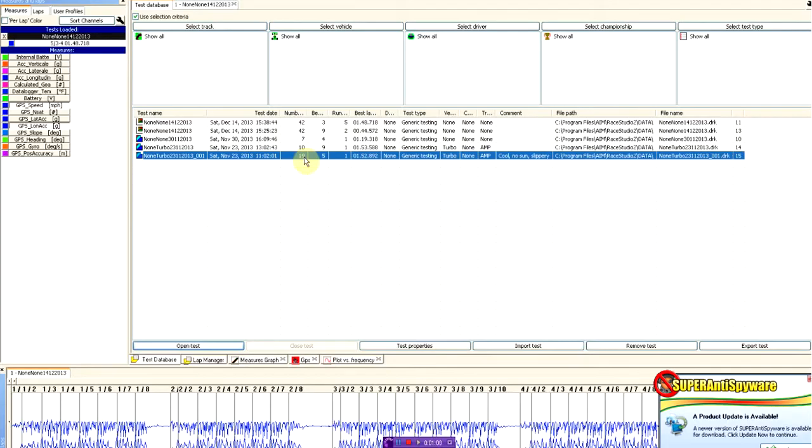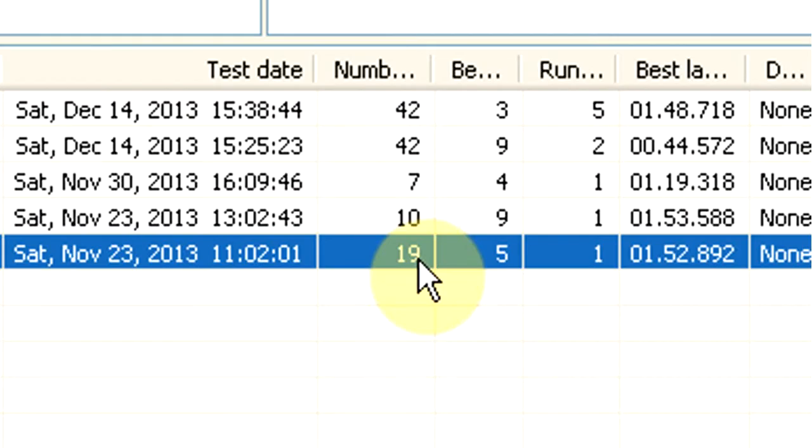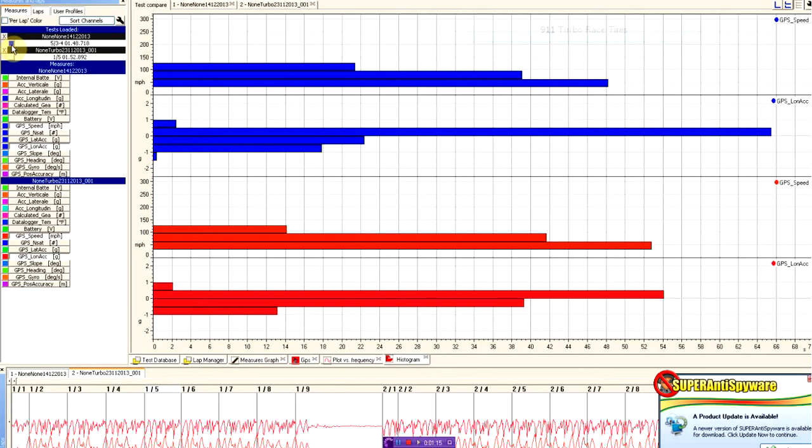So on that day, 19 laps were run. The best lap happened in run session number 1, lap number 5. So I'm going to import both of those, and we're going to take a look at what's going on. So the top graph, the blue graph, is going to represent the race tires, and the silver or white graph will represent the lower one, which is now in color-coded red down here, represents the street tires.